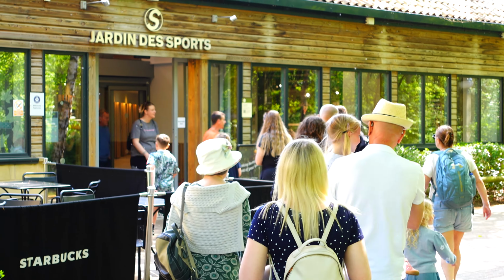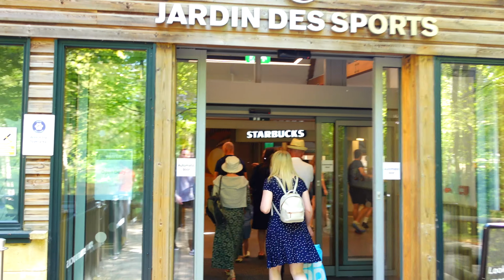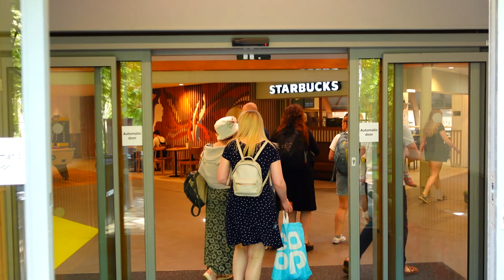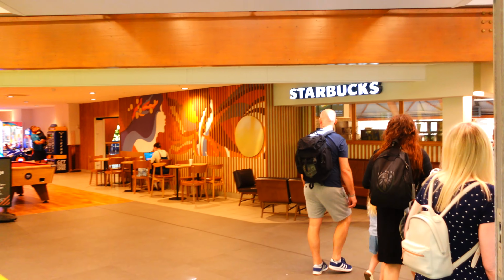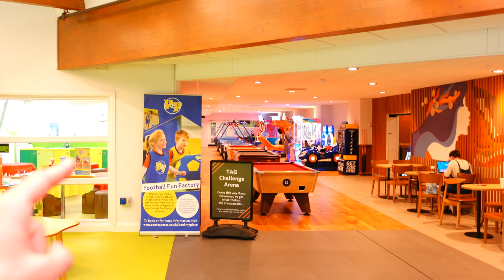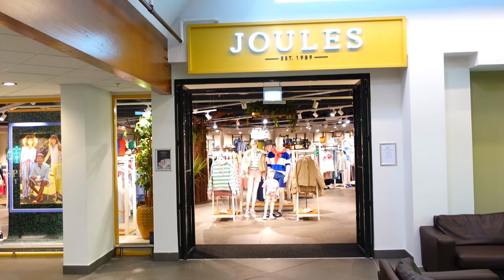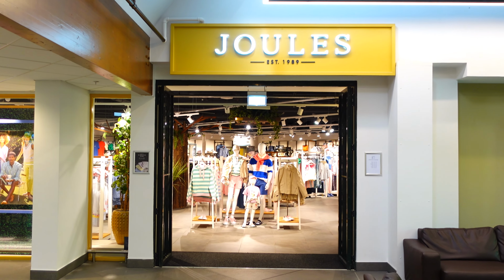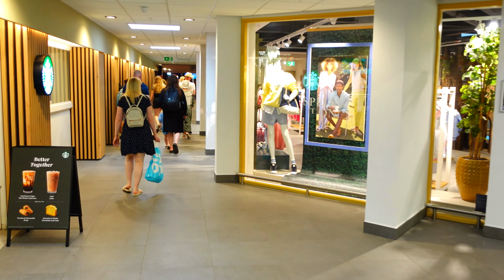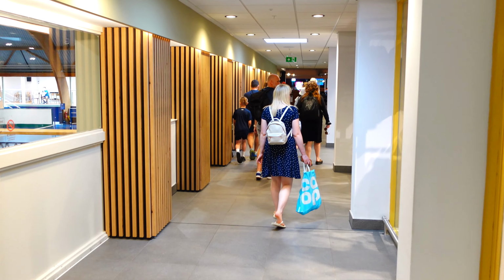Next, we're going to go into the Jardin de Sport to see what's in here. I think we're going to try and find the sports cafe. This one definitely looks a bit smaller in scale. We've got the obligatory Starbucks. Looks like the crafting rooms and the gym and an arcade area down there. On the right here, there's a big Jules, as they always have. It seems to be one of the only places you can go to a Jules now. Those on the high street have closed down.